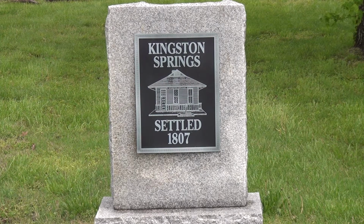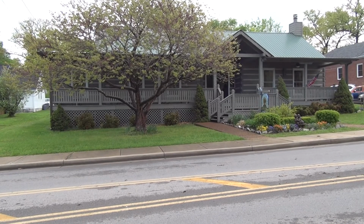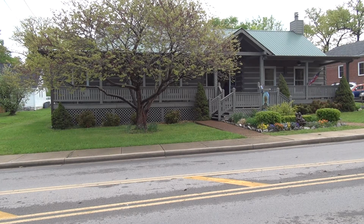And so what we're going to do this morning is give you a little tour around Kingston Springs. Just give you a flavor of this great little village. First stop here in Kingston Springs is their wonderful library right here on Main Street, which most every business is on Main Street in Kingston Springs. But this is a great library. They have a lot of programs for children, a great asset to this town. We're going to move on down Main Street here, check out some other businesses.